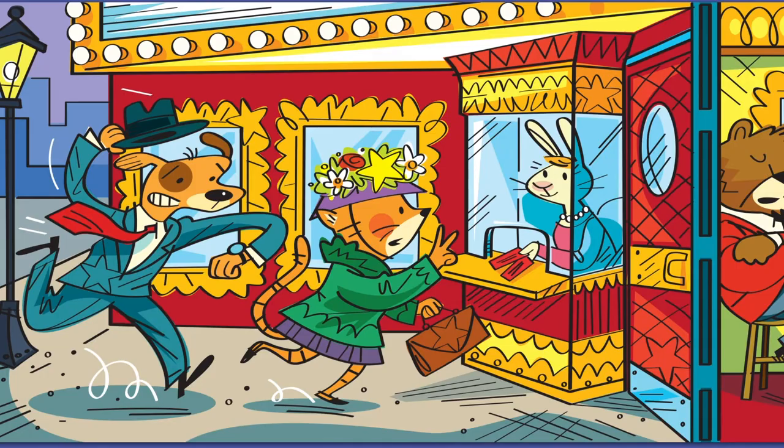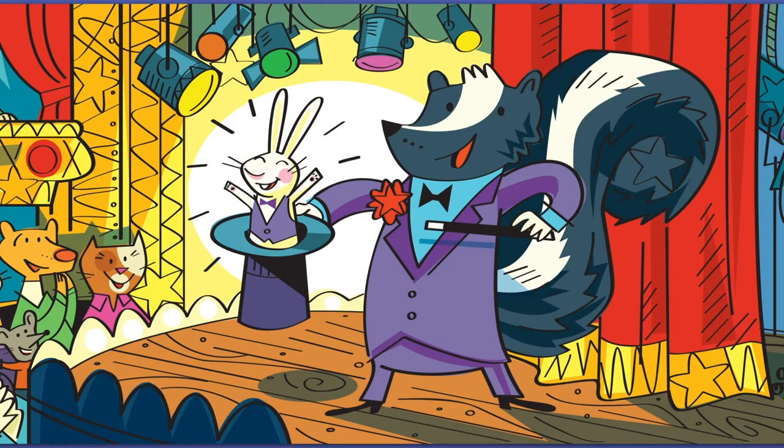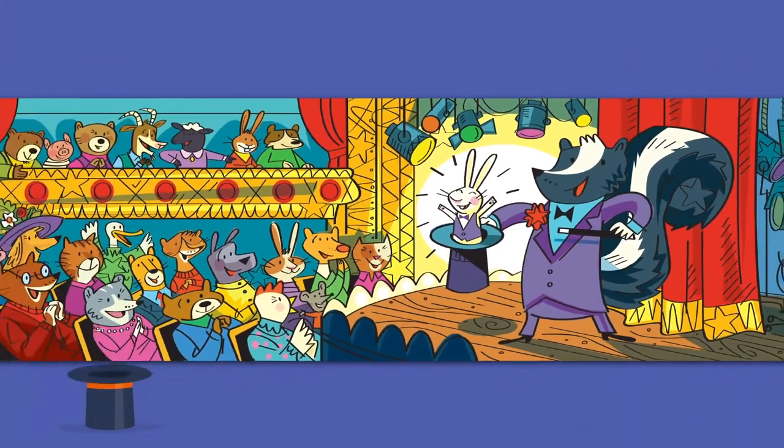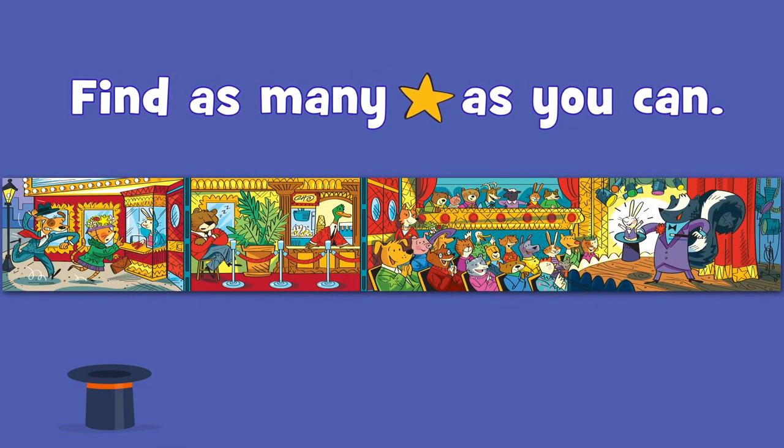The first act is a magic show. The animal audience is amazed at the tricks. The magician made a rabbit appear and hid stars throughout the theater area. See if you can find the hidden stars, and count out loud as you find each one.